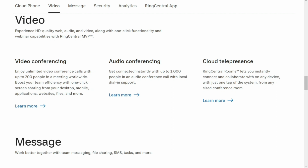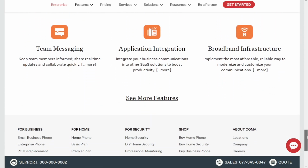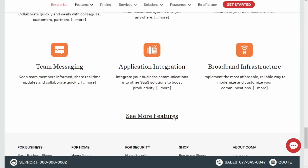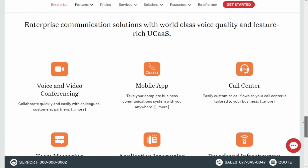And for the enterprise and call center capabilities, if you're using Ooma, their enterprise call platform offers all the tools you need to streamline your call center operations. You can enjoy intelligent routing, design call flows, automatic call distribution, and interactive voice response. Plus, Ooma also offers powerful reporting and analytics capabilities to help you make informed decisions.